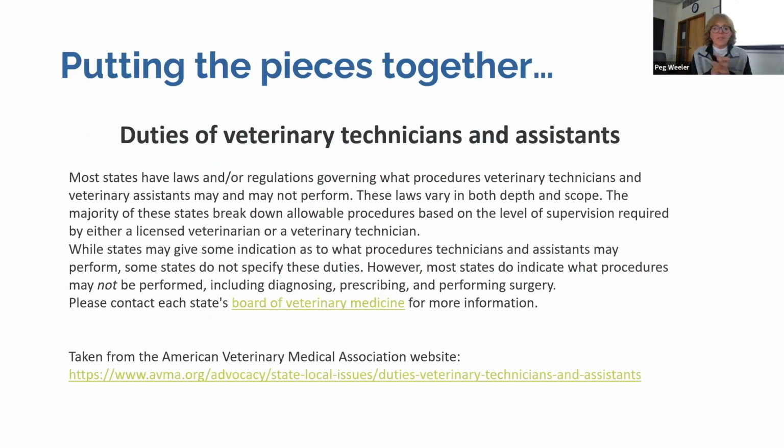So here is a statement from the American Veterinary Medical Association talking about duties of veterinary technicians and assistants. I'm going to read it to you quick. Most states have laws or regulations governing what procedures veterinary technicians and assistants may or may not perform. They vary. The majority break down allowable procedures. And while states may give some indication of what procedures technicians and assistants may perform, some states don't. And so there is a link in this PowerPoint too, but the American Veterinary Medical Association is super easy to find, and it's a great place to get more information on this topic.